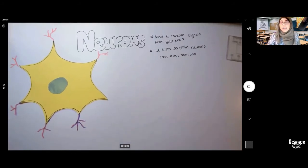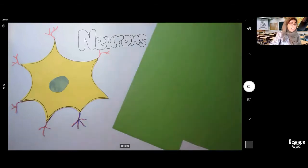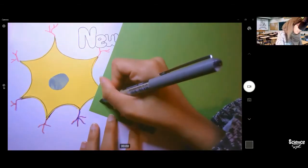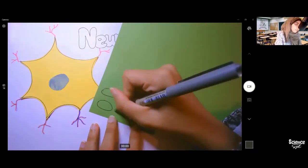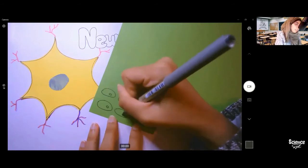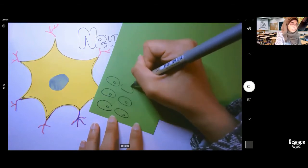A neuron has a really long tail, and we're going to draw that, or we're going to cut it. Let's cut it out. I'm going to grab some green. I fancy doing this in green. And they're like lots of beads together. So I'm going to do drawings of round circles like this. And we're going to cut these out, and these are going to become tails. And they've got little circles in there like this. And I'm going to do about 8 of these. And we're going to cut these out.